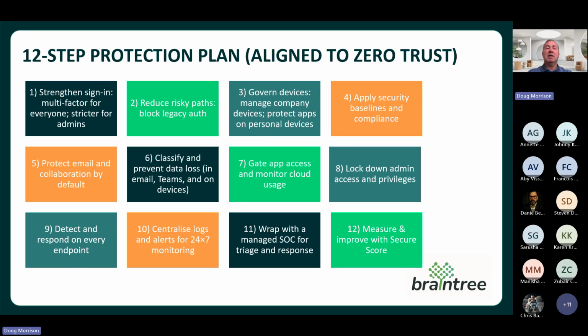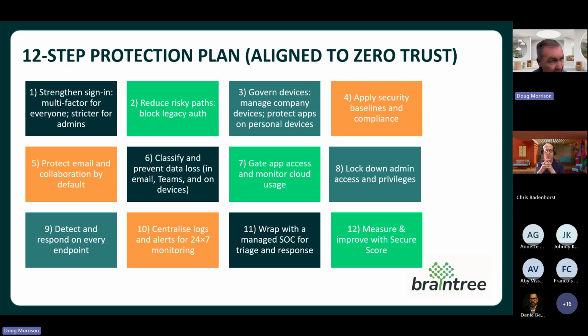We must strengthen our sign-in capabilities. Multi-factor for everyone. I don't care whether you're the MD or whether you are the lady that makes the tea or the gent that makes the tea in the office. If you're accessing any of the company's information, you must enable multi-factor for everybody. Together with that, your administrators need another level of security.